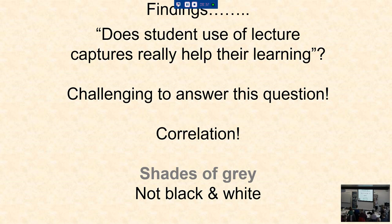I'm a scientist. What I would love to do is take a big group of students, split them into 2 equal groups with equal characteristics, and give half of them lecture capture and half of them not, and then assess them, and we can't do that. So it's really, really challenging. I've got some data right at the end from a module that I ran a few years ago that I will come back to in terms of how we might answer this question. But it is very, very challenging.